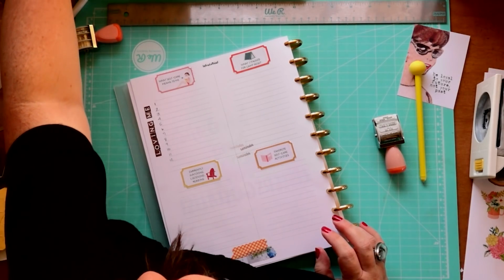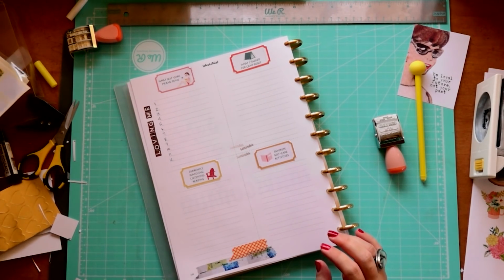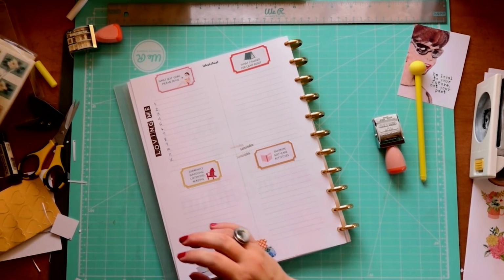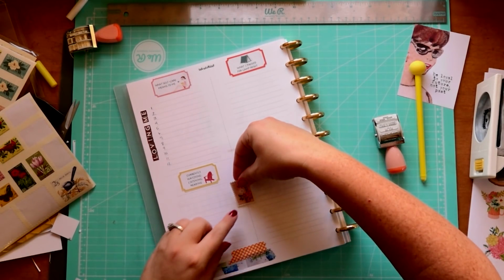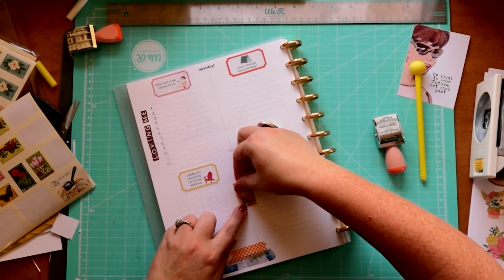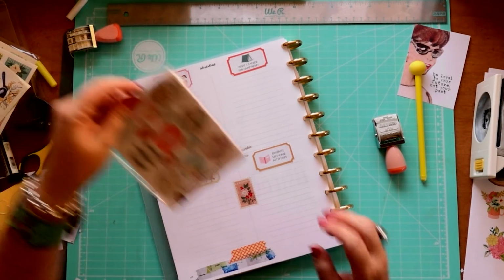Stickers are really, to me, a real easy button when it comes to decorating. They're a really simple way to do something. I'm going to add these fun little postage stamps that I got. They're kind of antique-y.